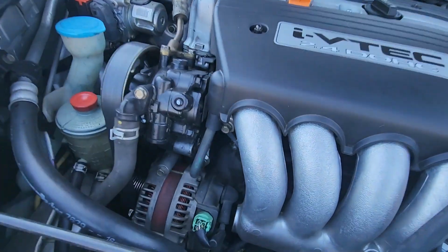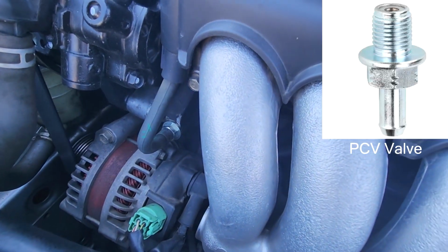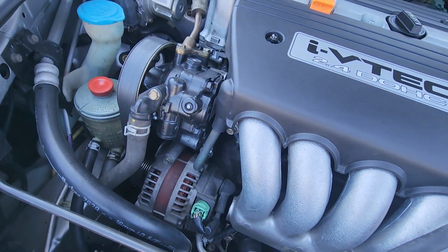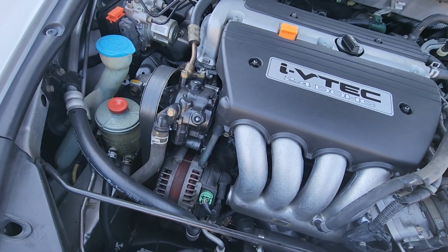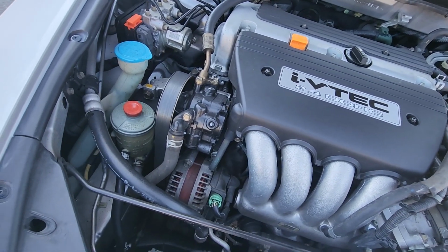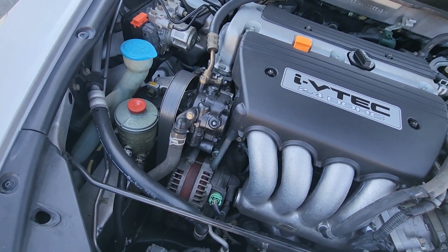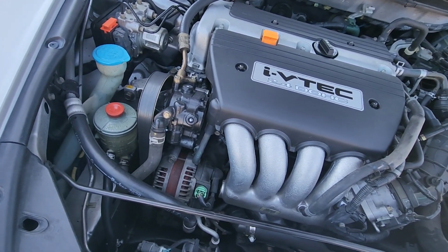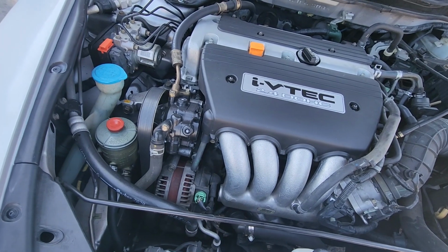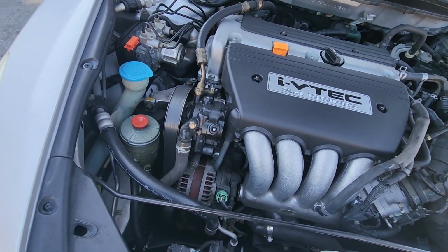Okay, so that guy right there, that's the bad guy, the PCV valve. The way this thing works is when you turn on your car, there's a lot of vacuum at idle, and that vacuum will suck the valve shut because it's open all the time. And over time, with miles and aging, that valve becomes gunked up with oil, and it will stay open.